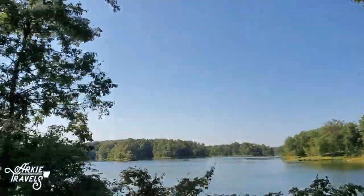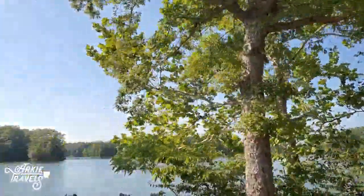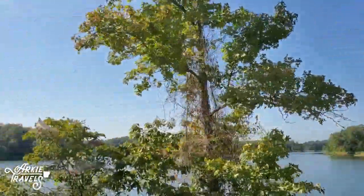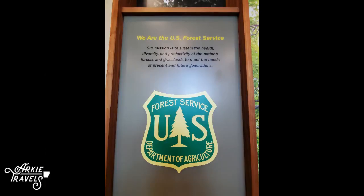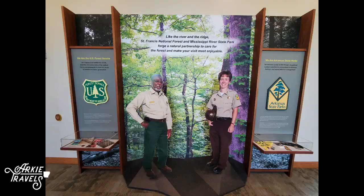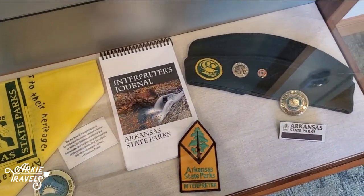Bear Creek Lake, Storm Creek Lake, and the Ridge Road were built by the Works Progress Administration for public usage in 1938. The land was held by the Department of Agriculture and the U.S. Forest Service before Arkansas State Parks took over management of Bear Creek Lake on May 1, 2009.